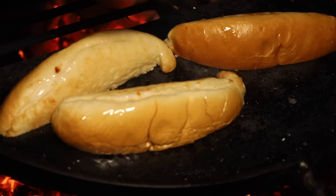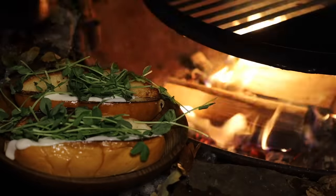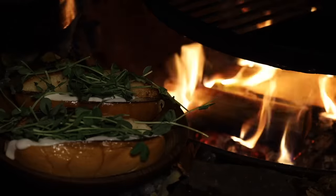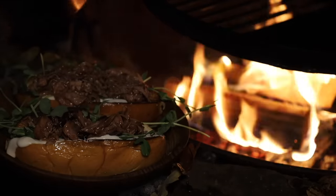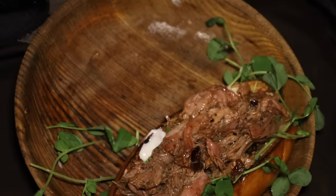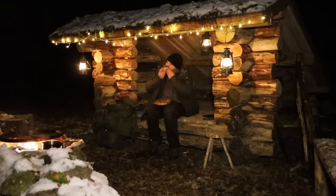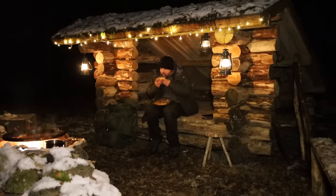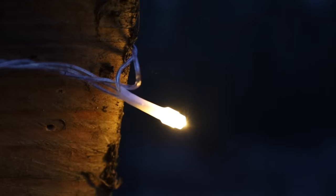My last step here is just to toast off the buns, which have been lightly oiled. Now, just to build the dish, I've got some mayonnaise and some pea shoots on there. And here is our duck, redcurrants and all. Very festive. Oh, that looks magnificent. And I am starving. Burn off some of them bits of duck that stuck.